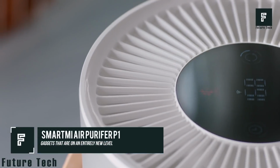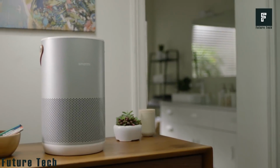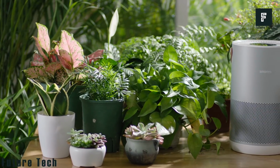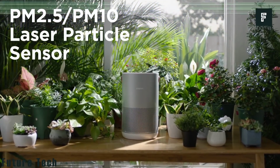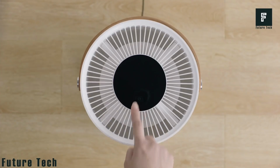Smartmi Air Purifier P1. This unbelievable air purifier is able to clean all the air in any room of your home in as little as 10 minutes. This helps to remove up to 99% of the dust, pollen, or smoke in a room, leaving you with fresh, breathable air in no time.